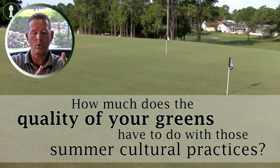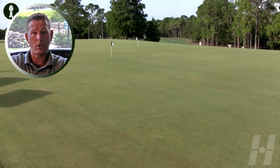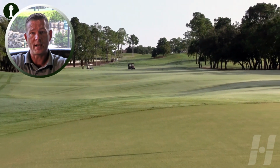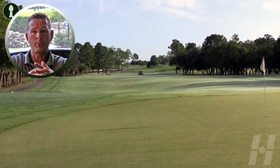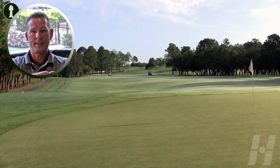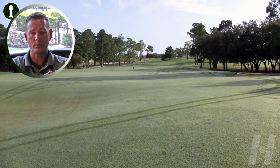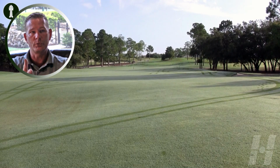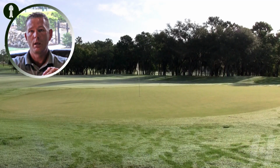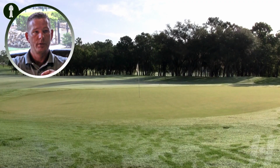Every bit of how good that we stay 100% grass on all our greens is attributed to all the cultural practices that we do throughout the summer months. We want the same things that anybody else wants. We want the best playing conditions possible. But to do that, we literally need to do these cultural practices. I mean, it's the bottom line. It's the future, and it'll stay that way for years to come.